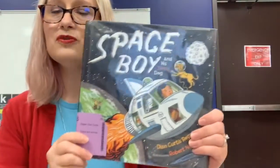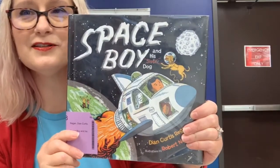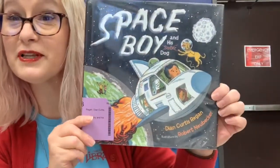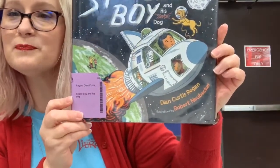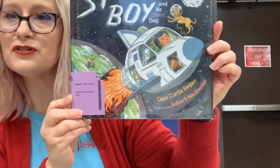Okay. Now, we're ready to read Space Boy and his, not sister, his dog. But sister plays a part in this one too. This is by Diane Curtis Regan, and it's illustrated by Robert Newbecker. That is a fun name to say, isn't it?